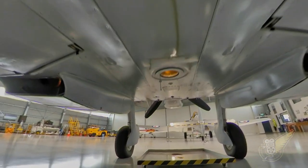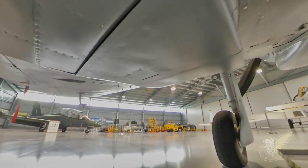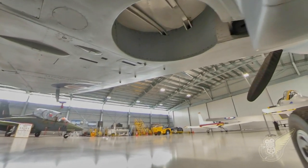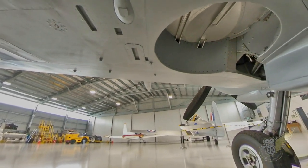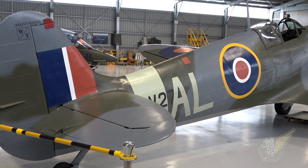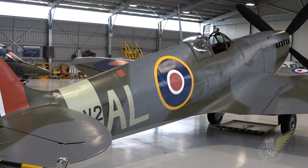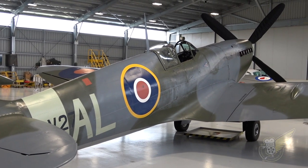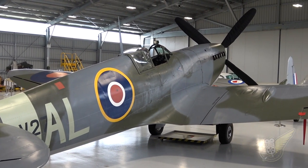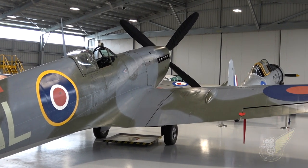So when did it arrive here in New Zealand? It arrived here in 2001. And we kept it in storage while we planned out what we would do about it, how we would restore it, whether we'd send it to Auckland or whether we'd do it, as we ended up doing, ourselves. And we started that process at the beginning of 2004. And it took us 5 years and 3 months to get it fully airworthy again.